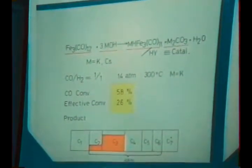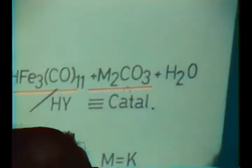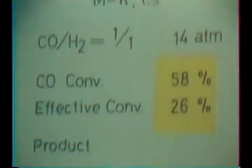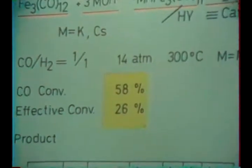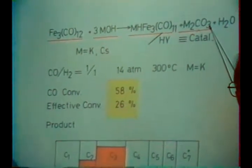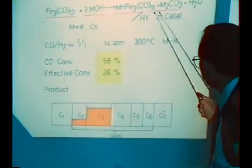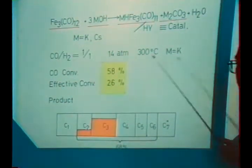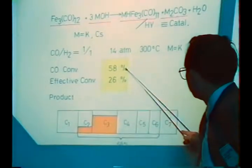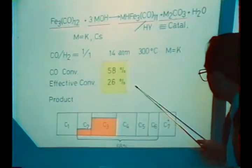In 1985, we did some work on this system: dodecacarbonyl and three equivalent potassium hydroxide. In this system, this phthalate is formed, and potassium carbon dioxide and H2O on zeolite. And this system is very good for Fischer-Tropsch synthesis. Conversion is 58%. Effective conversion, meaning converted to hydrocarbon, is 26%.